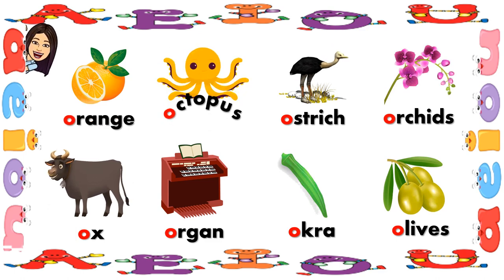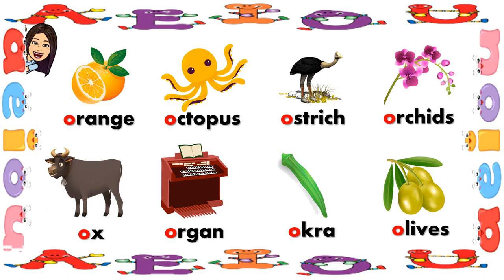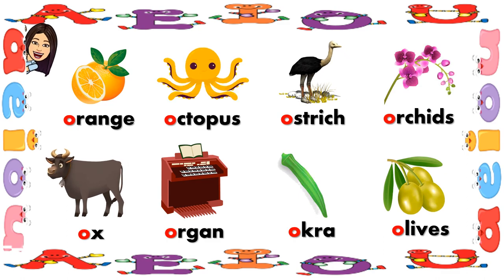Orange, octopus, ostrich, orchids, ox, organ, okra, olives.